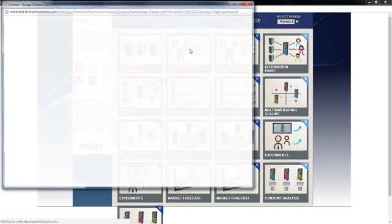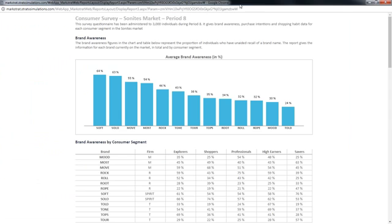This is the Consumer Survey and Panel Research Study. This study is very useful, very important. I highly recommend that you always purchase this one. This one tells you a number of things. It tells you brand awareness, it tells you purchase intentions, it tells you market share, it also tells you the shopping habits of each of the segments.